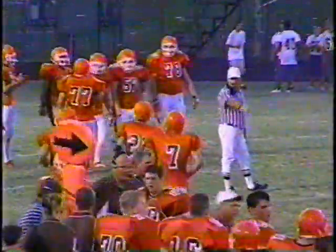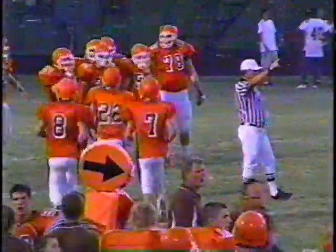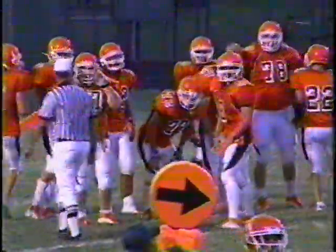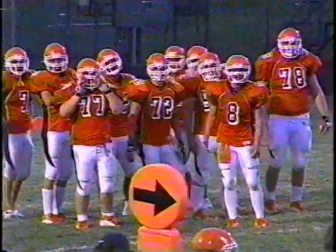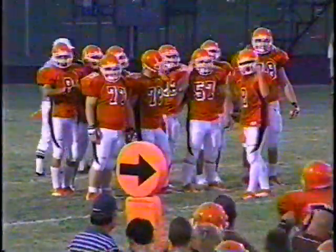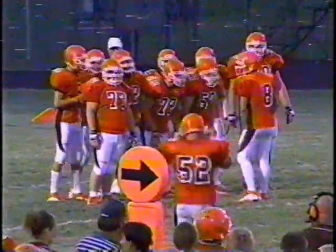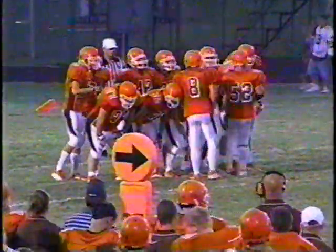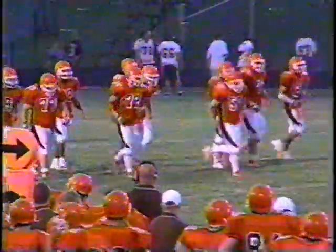Buckeyes get the timeout to give the boys a little rest, but also a little talking to fire them up a little bit. And I'm sure it was a nice little pep talk in there by Coach Boston. Buckeyes will have it on their own 16-yard line. First down and 10. Nelsonville-York leads 6-0, 6:49 to play in the first half.